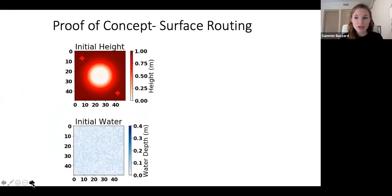So to show you some of the stuff that MONARCHS can do, this first of all is a proof of concept study of the surface routing of meltwater on the ice shelf. We can see here at the top, this is a hypothetical ice shelf shape. We have a big topographical low in the centre. Here darker reds are higher, whites are lower. So we have this big topographical low, but we also have two smaller lake features in two of the corners of the model.